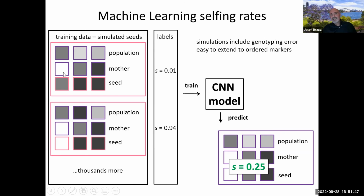So here our training data are essentially images where we take those genotypes and turn them into numbers: population allele frequencies, maternal genotypes, which are 0, 1, or 2 copies of a reference allele, and the same for the seeds. These simulations have been produced at prescribed levels of selfing, which become the labels. We can train a CNN model, a convolutional neural network, on essentially these images, if we want to think of them that way. Then we can present that model with the real data and get predictions.